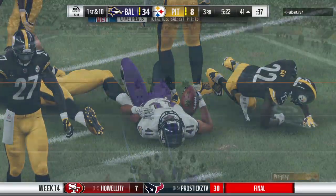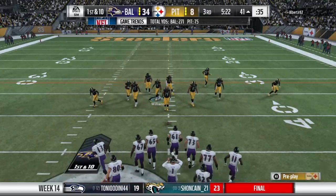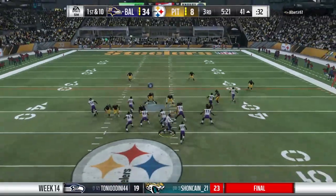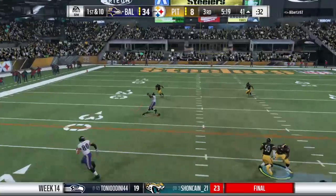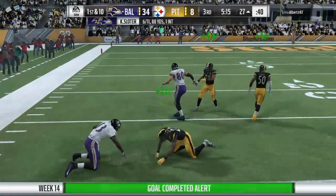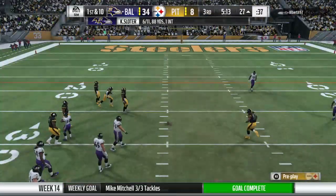Here comes the Raven offense now, ready for another possession. And last time they surrendered the safety, we know they don't want to do that again. That is just one of those oddities in scoring that we get, and it's just so strange to see that go up on the board, and then you got to make sure that that doesn't happen to your team again.